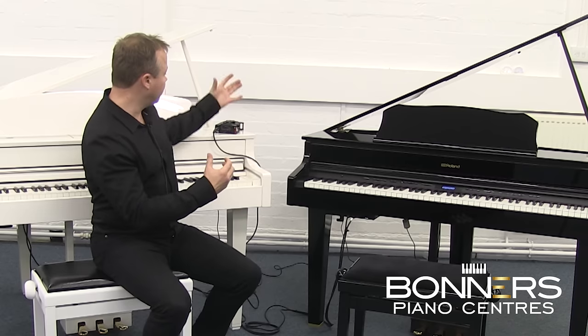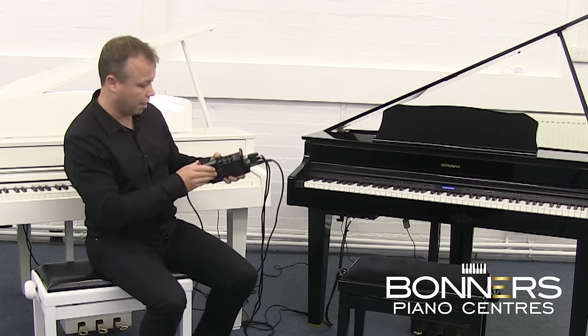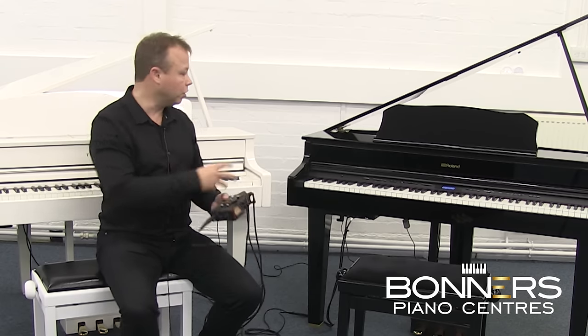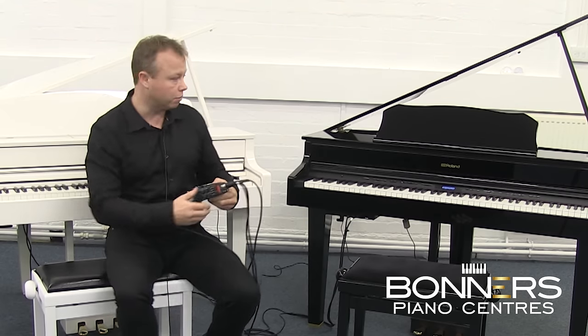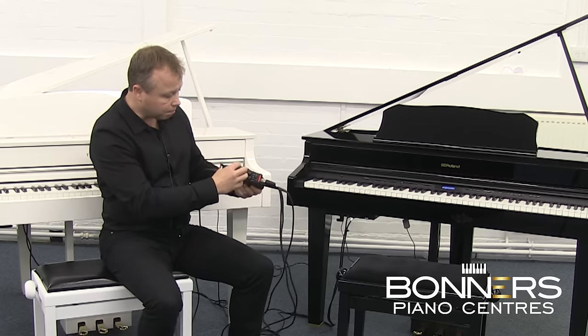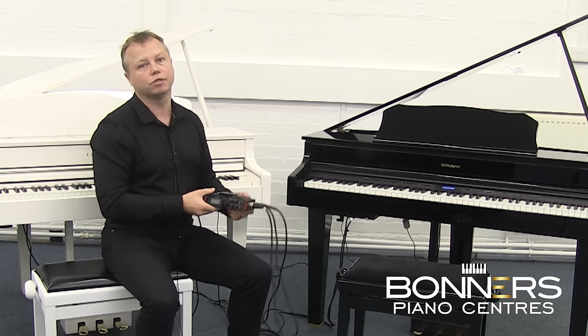What I've done, I'm going to be completely transparent how I'm doing this. I've got this clever little device here, which is made by Tascam, which is just a recording device really, but it's recording the audio directly from both pianos. So I've taken the output of this piano, plugged it into this box, same with the Roland. I've set the volumes at the same levels here as well. So this is just recording the audio directly from the pianos. So you're going to get an idea of what the actual piano sounds are like.